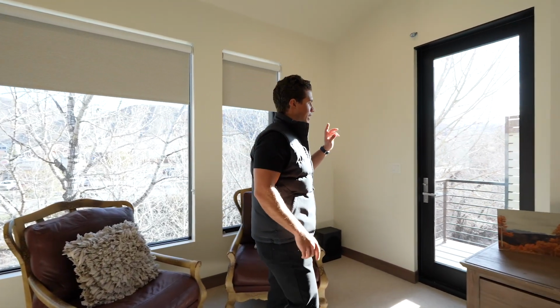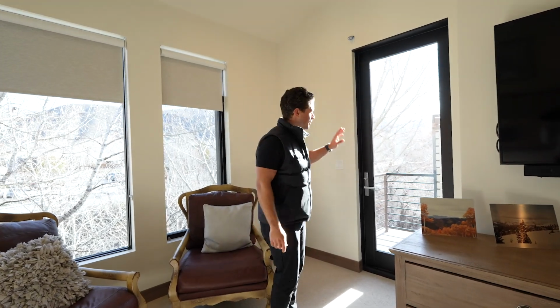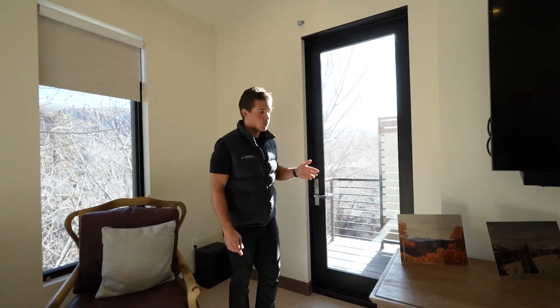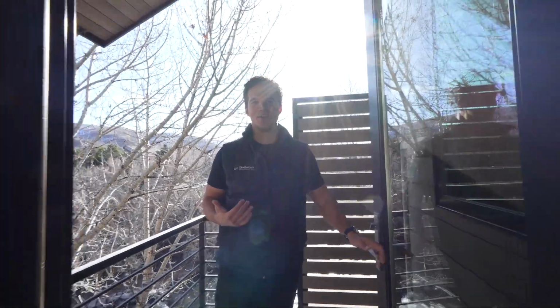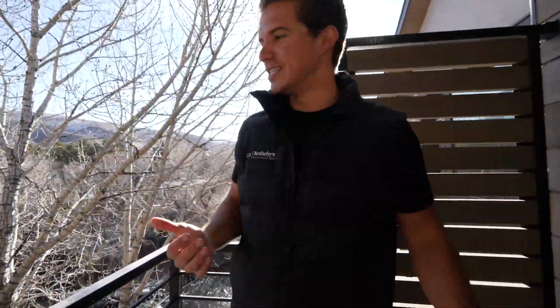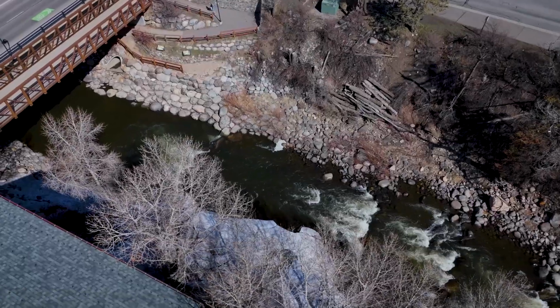Super cool. And then we've got a small little private deck here. And what I love that they've done with this deck, which you might not be able to see with the glare, so I'll open this up. You got to be able to hear the creek now. That's absolutely insane. That is so lovely to hear that.